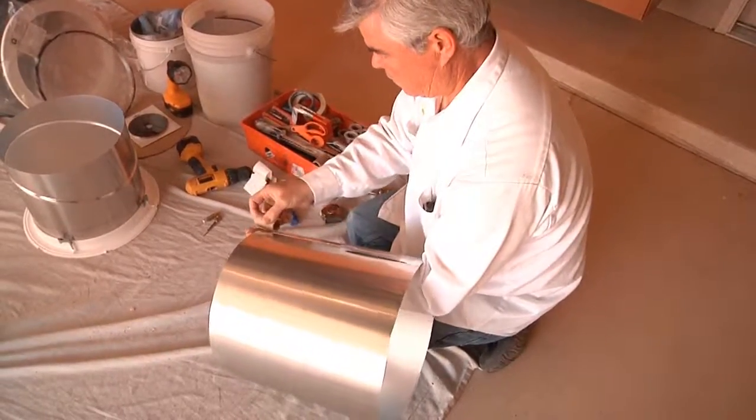And I was impressed with what Tim was doing downstairs too. He put a lot of plastic down. He's covering around the hole, so I don't have to worry about coming home tonight and cleaning up a mess in the garage.